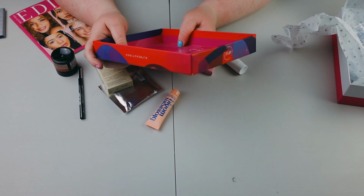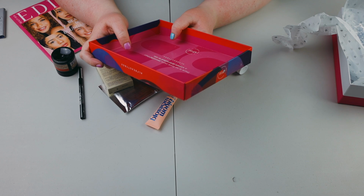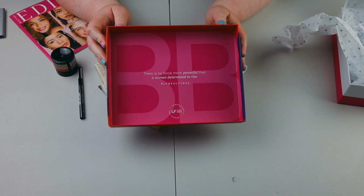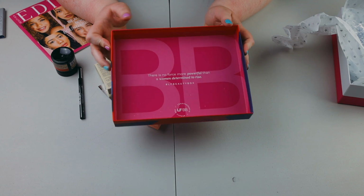First and foremost, there is a quote on the inside of this box that says, "There's no force more powerful than a woman determined to rise." Just give her equal pay, please. Okay, that's what we're fighting for.